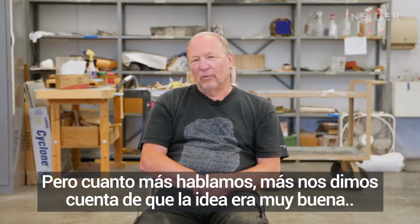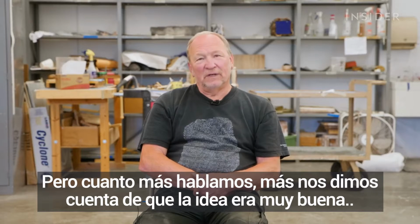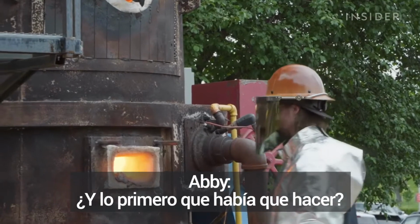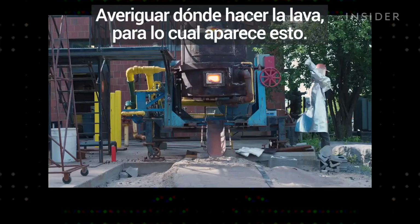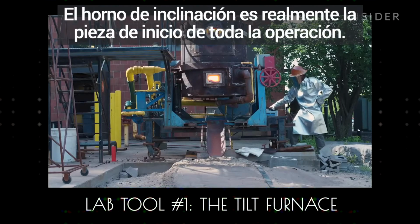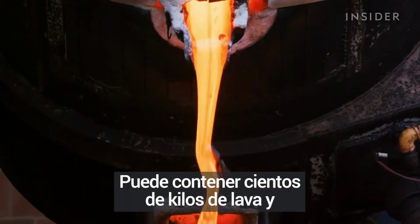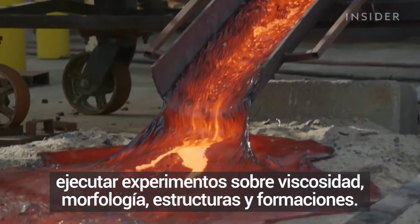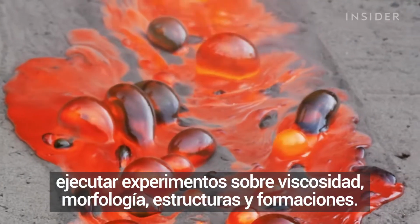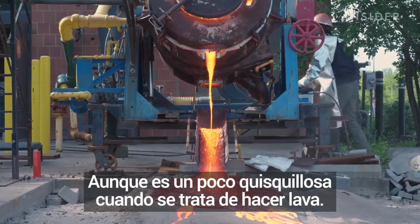But the more we talked, the more we saw that he had a really good idea of what needed to be done. And the first thing that needed to be done? Figure out what to make the lava in, which is where this came in. The tilt furnace is really the statement piece of the whole operation. It can hold hundreds of kilos of lava and execute experiments about viscosity, morphology, structures, and formations. But she's a little bit finicky when it comes to lava making.